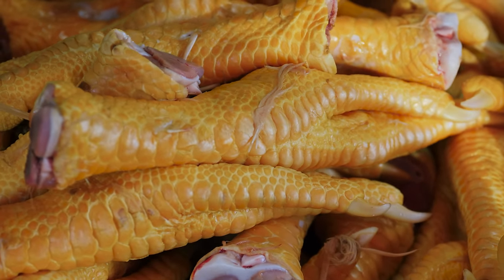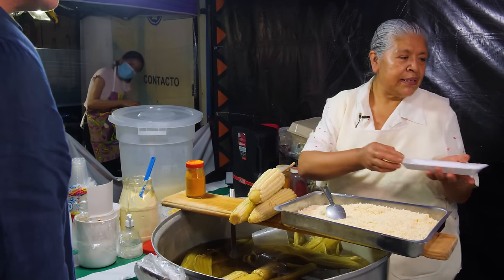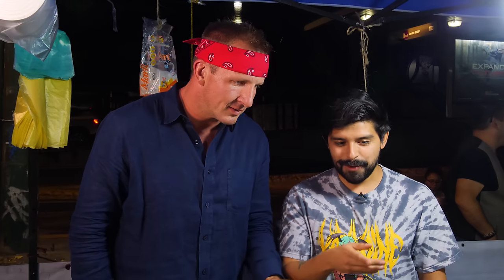You also have chicken feet. I'm a big fan of chicken feet. How are you making it here? Cuando es de pollo. You want to see a patita right now? Does she want to grab the foot for us? Yeah. Okay. Oh, she's bringing her foot down. The foot is on its way. And she's gonna prepare it.